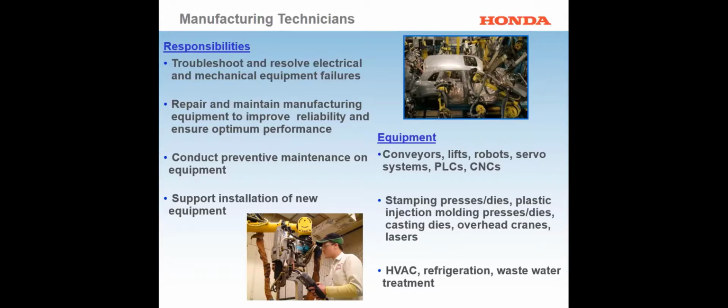So we have a lot of robots, a lot of PLCs, a lot of CNCs or computer numerical controlled machining centers, conveyors, lifts. Basically on our various machining and casting lines, when a part starts at the beginning, by the time it gets to the end, it really never has to touch human hands. It's all done with conveyors, robots, servos, and that kind of stuff.